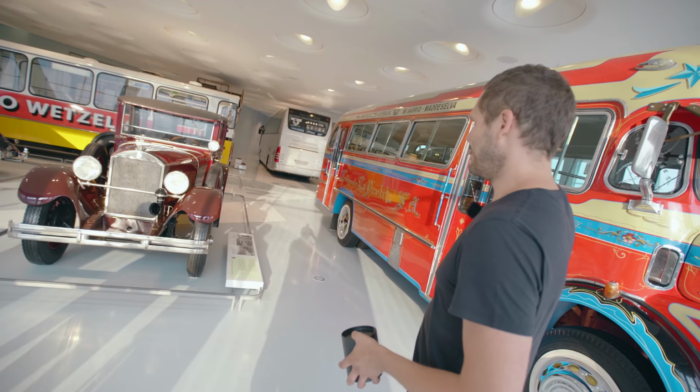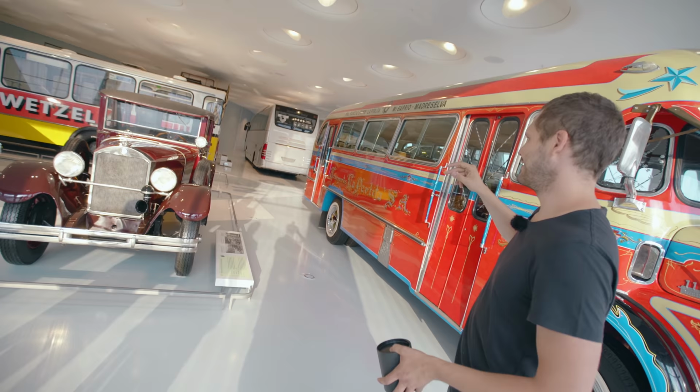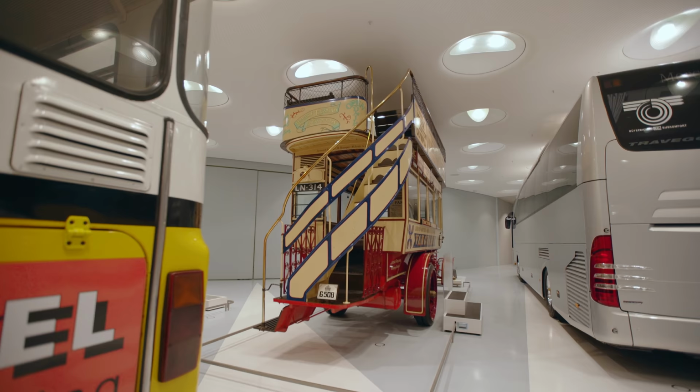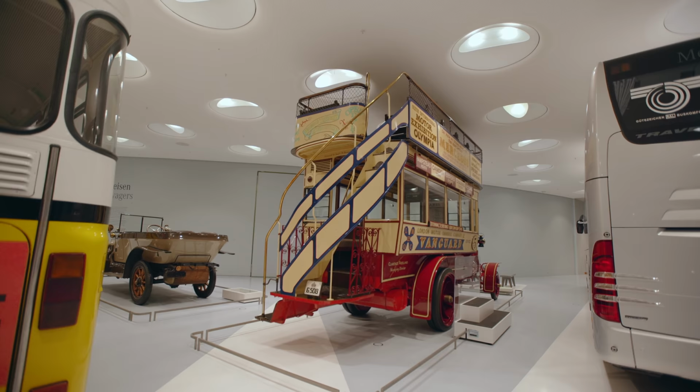One thing is the museum looks the way it looks because of the vehicle back there, because one recommendation for the architect was to make it so high that the red double-decker bus back there fits inside.